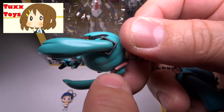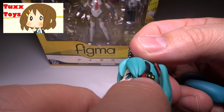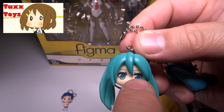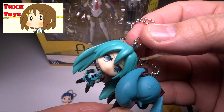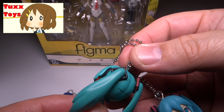Really nice detail, even the little color in the hair braid there. Just really nice little details, little buttons lit up, the little tie looking super glossy and shiny, eyes real perky. And I think these might have been an eBay purchase, or ordered from Japan or something. So I'm sure you can get these online from various vendors.